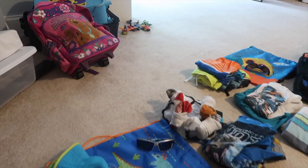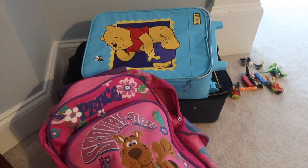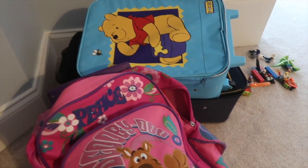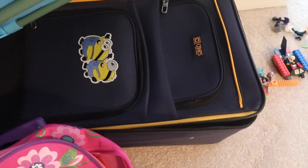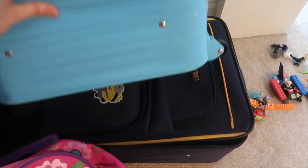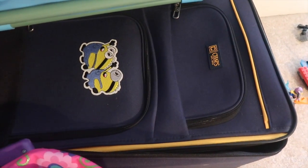They have their suitcases over here. I think they need some new luggage. So Sam says Winnie the Pooh. I think he needs to upgrade because he's almost five. So I think I'm going to upgrade his soon. This is Wyatt's. Their grandmother got them all their luggage, and they've had them for a few years. So Wyatt's is still fine for a 10-year-old.